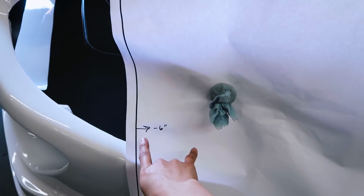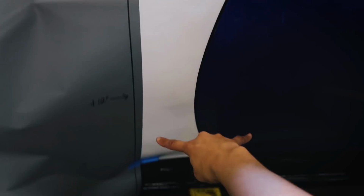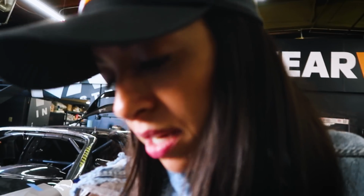I can lose 6 inches here, trim that down a little bit, and then I'm going to add 12 inches going this way of the edge of my print. Saved myself there. I think if I was stronger in my illustrations and my renderings were more accurate, then I would probably avoid things like that, but this is the best way that I figured out. It's working so far. It's literally like 5 hours later. That's just how it goes.